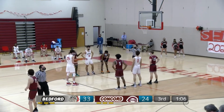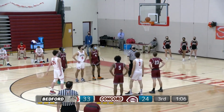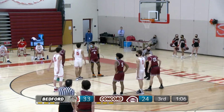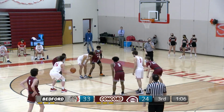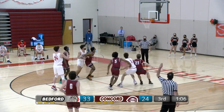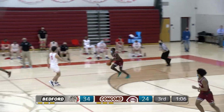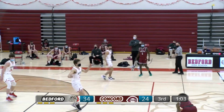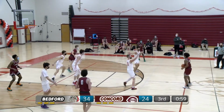And as mentioned, Zimmerman goes to the line for 2. Bounce, bounce. He front end back rim. Misses it. So he'll take his time on the 2nd. 1 bounce, shots up, and that'll be good. That gives Zimmerman 8 points. 8 for him, and the lead is back to 10, 34-24 with a minute left in the third quarter.